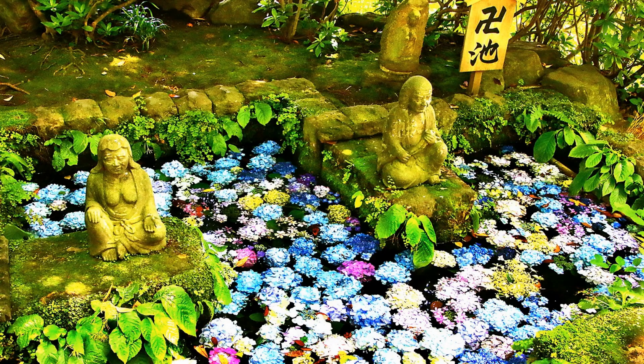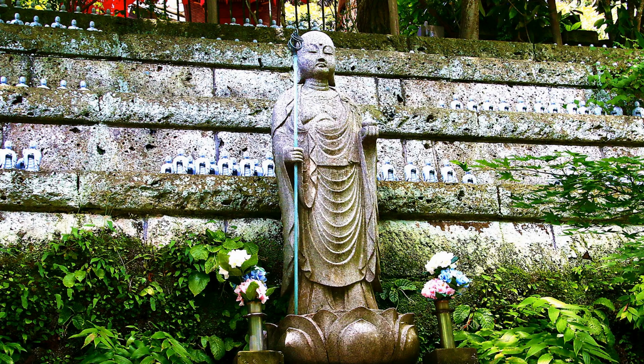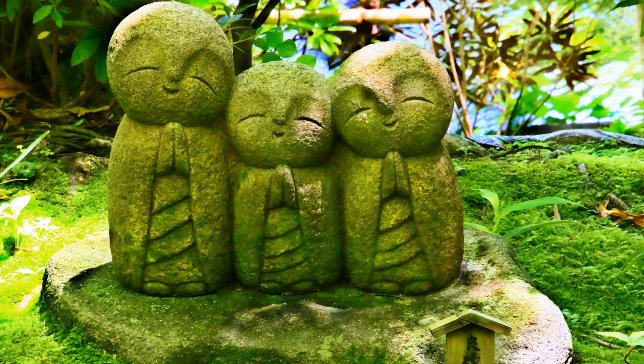But our final destination this time is Hydrangea Path, which runs through the very top of the hill. It is the main attraction of Hasedera at this time of the year, and that's where we're heading to now.